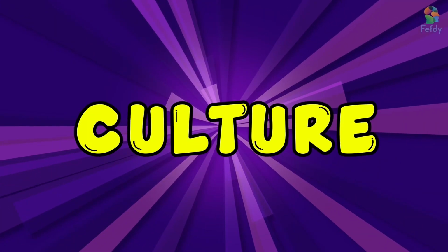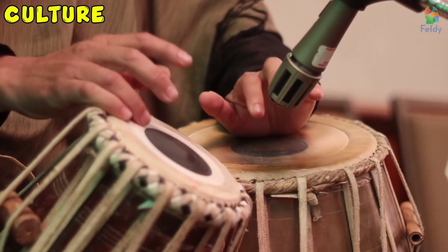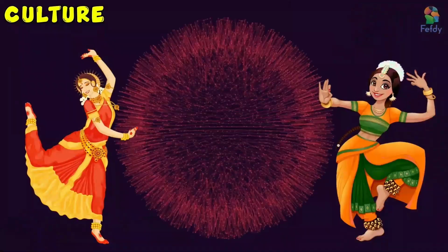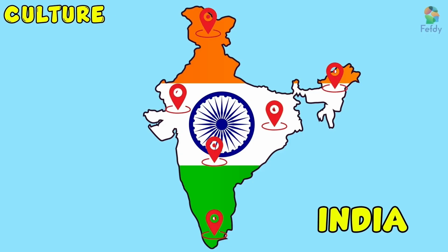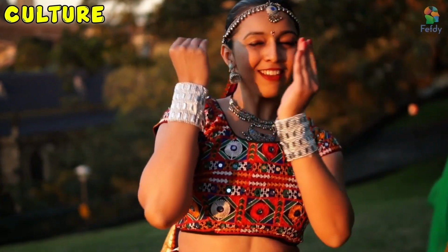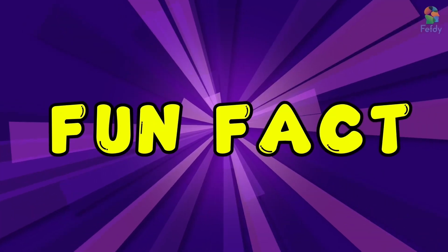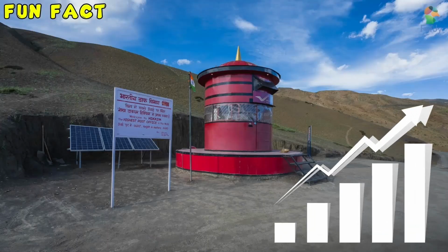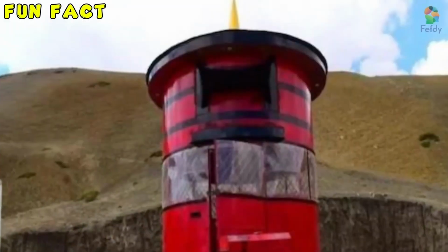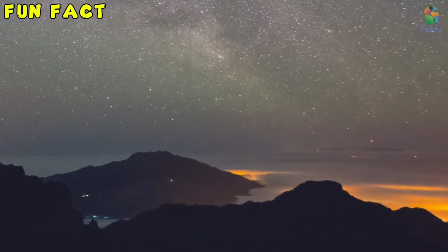Culture. Each corner of India has a beautiful culture, from classical dances like Bharatanatyam to the folk songs of Punjab, and many beautiful rituals followed in every corner. India truly is a country that is probably one of the richest in terms of culture. Fun fact: did you know that India has the highest post office in the world? It's so high up in the mountains that you could almost send letters to the stars.